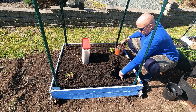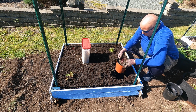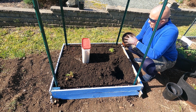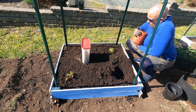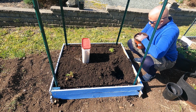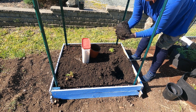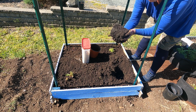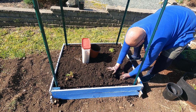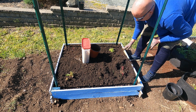Little more. Good. This one's pretty tiny. No, come on out. Don't you want to go to your new home? Significantly less roots, but there are still good looking roots. They are healthy roots. I didn't put any food in there.